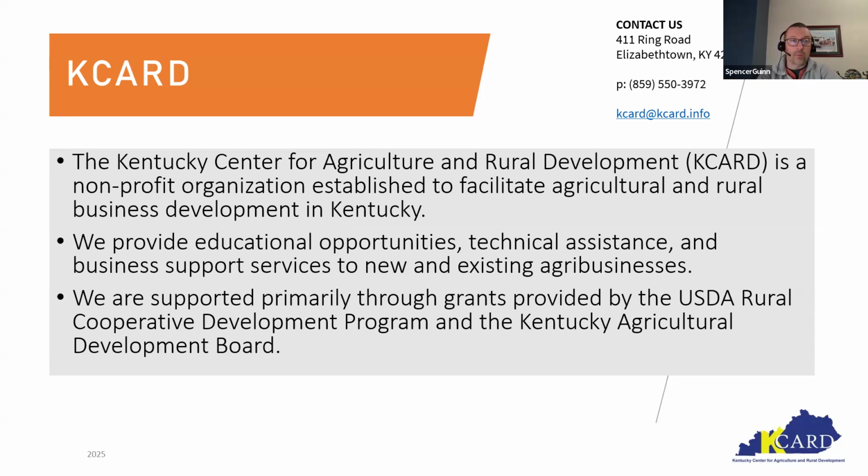So if you come to us and you need help with developing your business, expanding your business, finding out what grants might be available to you, that's all part of what we can do at K-Card. And the fortunate thing is that through two funding opportunities that we apply for and receive each year, one being the United States Department of Ag Rural Cooperative Development Program, and then the other one being the Kentucky Ag Development Board, both of those are acronyms that we're going to dive into a little bit further here in just a little bit. But programs through those organizations basically provide funding for us to be able to do the work that K-Card is a part of for free. So just know that if you have any questions for us, we're a phone call or an email away, and it's no charge for you to have our assistance.